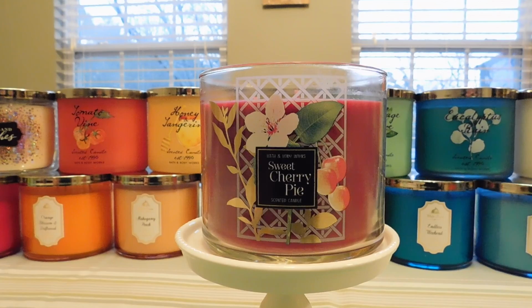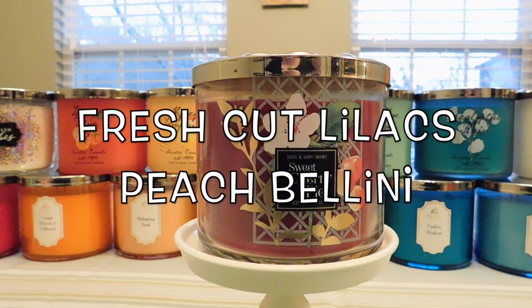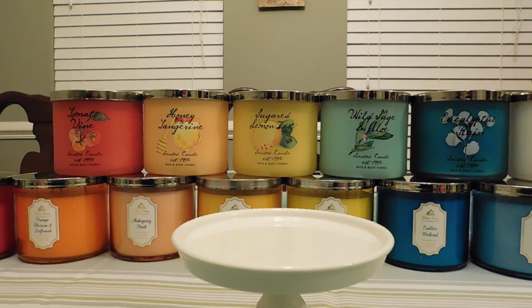I really enjoy this candle. I recommend this one, especially if you like fruity scents and bakery scents. The other candles in this lattice collection are Fresh Cut Lilacs and Peach Bellini. Alright, so then we'll start with the Frosted Glass collection.